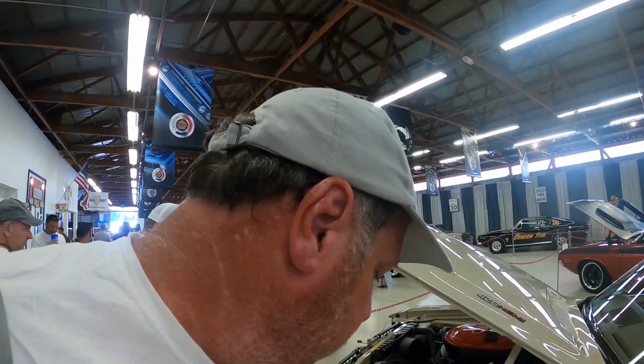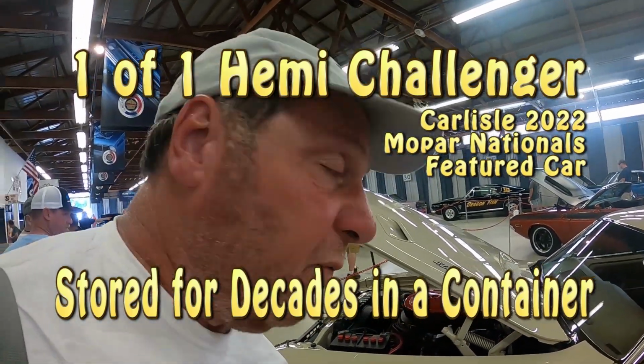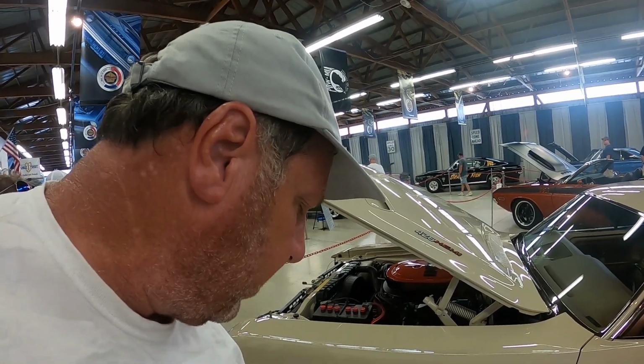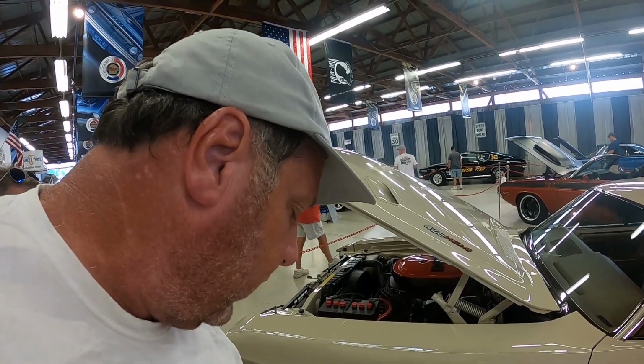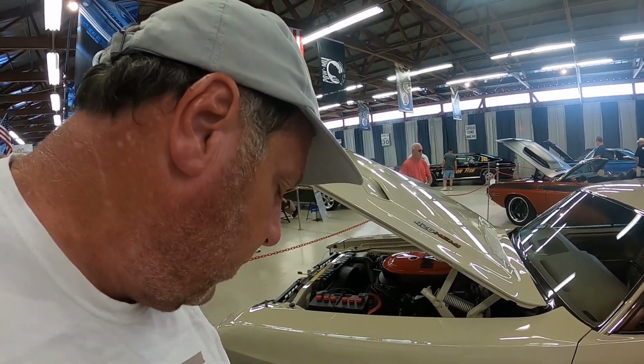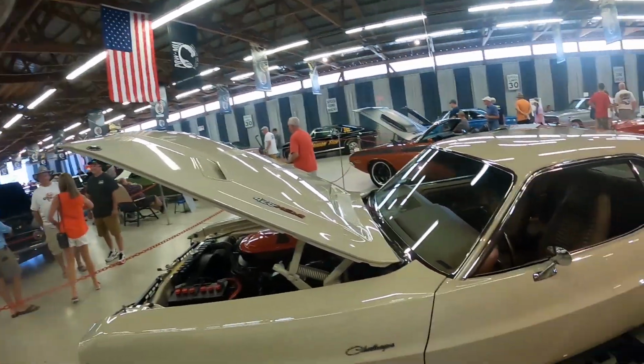All right, guys. So this is a 70 Dodge Challenger. It's a one of one. It's the only Hemi to exist in this color combination, beige tan. So options include the Hemi, Dana 60, track pack, rim blower, steering wheel, and tinted windows. This is out of York, Pennsylvania.